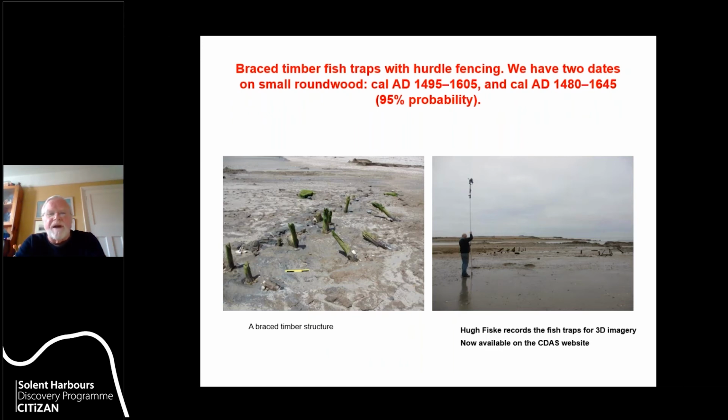After that, we have something of a gap in our sequence. Not until really about the 16th century AD do we start picking up archaeology again. We have these braced timber fish traps. You can see these are vertical posts. These are horizontal braces which held them in place. And there's a line of wattle panels along there. That just shows one of our members, Hugh Fisk, recording the fish traps for 3D imagery. And there is a rotatable 3D image on our website if you want to have a better look at this.